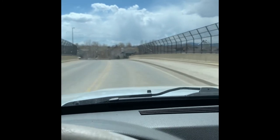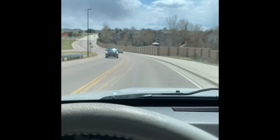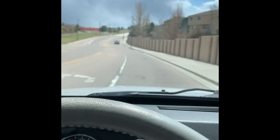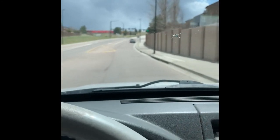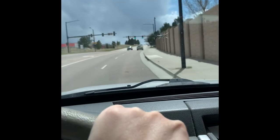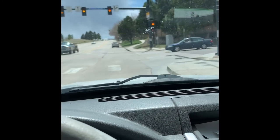And from the highway to the home is about 3 miles total, so it'll only take you about a couple minutes to get out there. If you're going north, I definitely recommend taking that exit that we got off on. If you're going south, you'll want to take the Founders Parkway, just depending on which direction you're going.